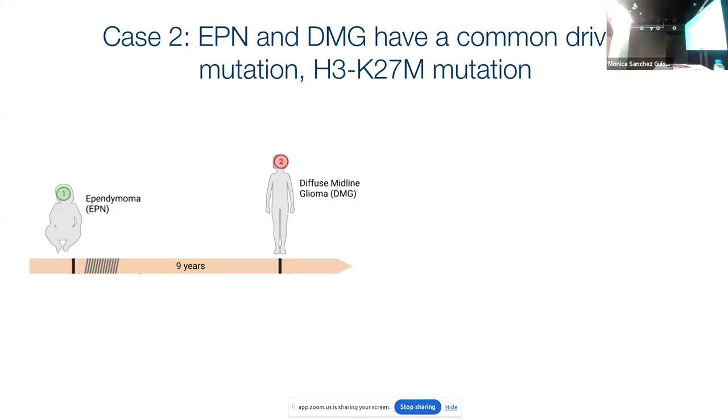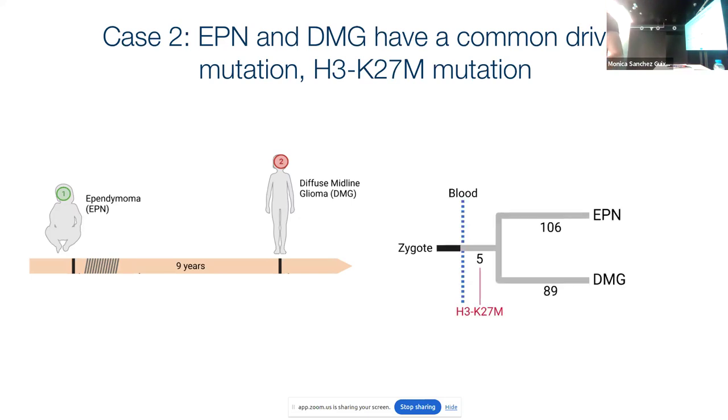Okay, so second case, it's a child that developed an ependymoma. It's a type of brain tumor, and it was treated and cured. And 9 years later, it developed a diffuse midline glioma. This is another type of brain tumor. Performing the somatic mutations analysis, we found that there were actually 5 mutations in common with both tumors. Among these 5 mutations, there was this histone mutation, H3K27M. It's a typical driver mutation for diffuse midline glioma. But what we found is it was already present in the ependymoma. So therefore, this means that these two tumors have some origin in common.